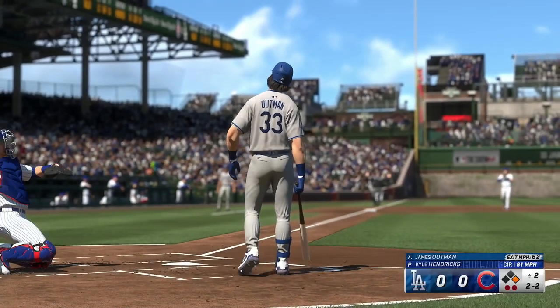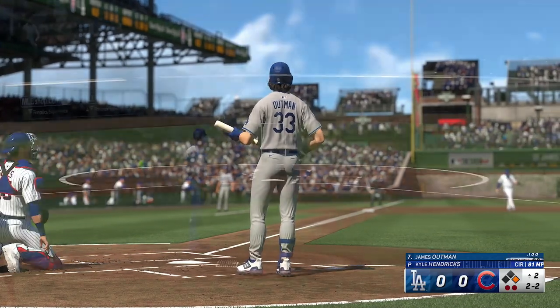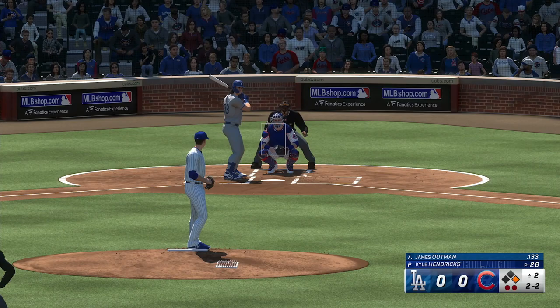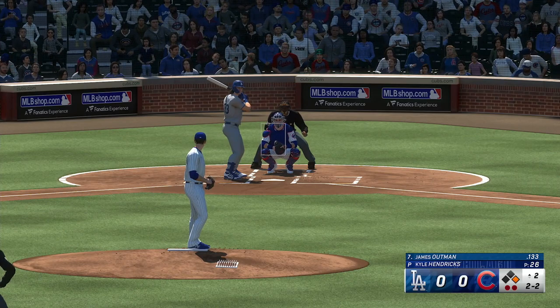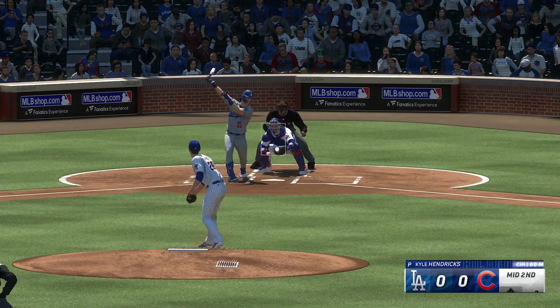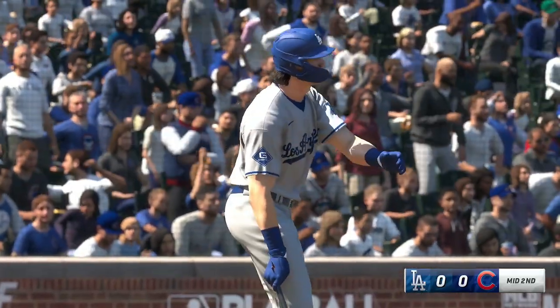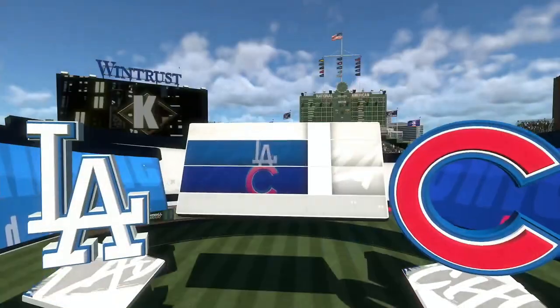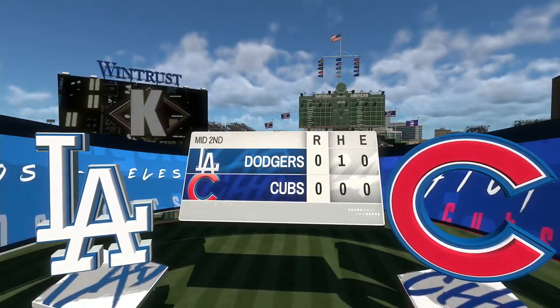This guy's seen two changeups in a row. Could be a little vulnerable for a fastball right here. Cut on and miss. Struck him out. And that is that. So one hit is all they get. Now to the bottom of the second. We're tied. Nothing, nothing.